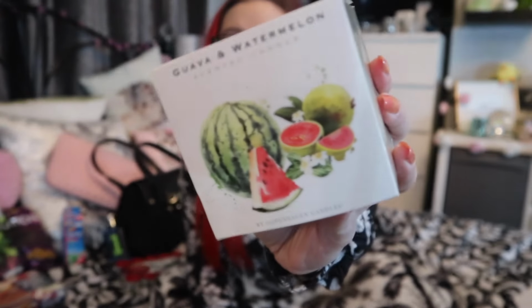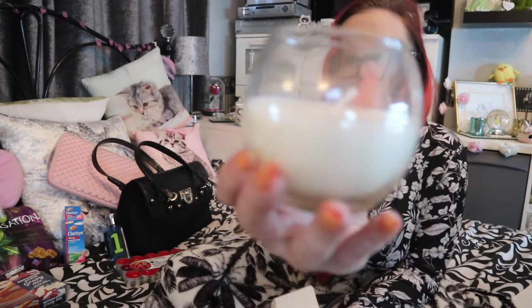And homeware wise, this is my last one. I picked up about 2 or 3 from B&M, but it is the guava and watermelon scented candle by Copenhagen Candles. Oh my god, guys, if you go to B&M, pick it up. Just pick it up. You will not be disappointed. So it's simply a clear white candle in a little pot. But these pots are really good.